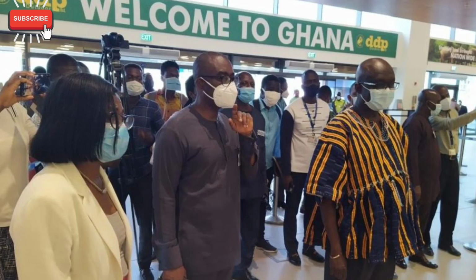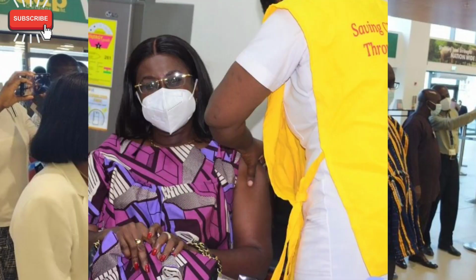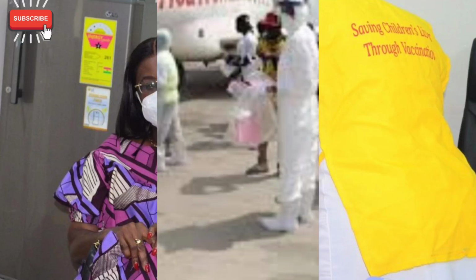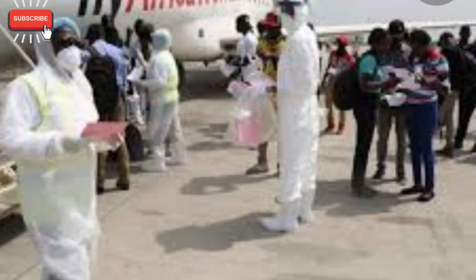If the UK is doing that, it's because a high percentage of their population are fully vaccinated, so they have the luxury to do that. But in Ghana, not a high percentage of people are fully vaccinated. So it's a bit of a risk to just say, because the UK is doing it, let us also do it. Or rather, the price should be reduced, because they were also of the opinion that other neighboring countries are doing this test for $50. Only Ghana is doing it for $150, which is a bit outrageous, according to the news.